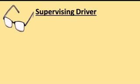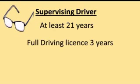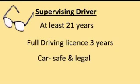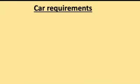The supervising driver must also meet the eyesight requirements, be at least 21 years old, have held their full driving licence for at least 3 years, and make sure their car is safe and legal. Only trainee or qualified driving instructors can receive payment for teaching people to drive. So let's look at what the car requirements are to be safe and legal.